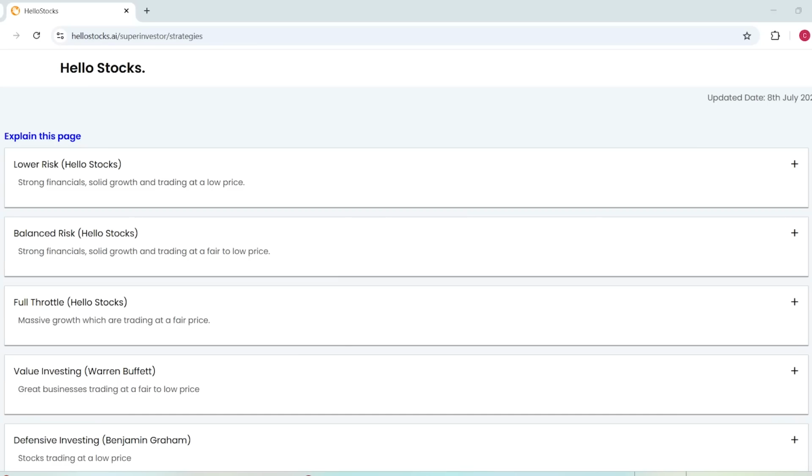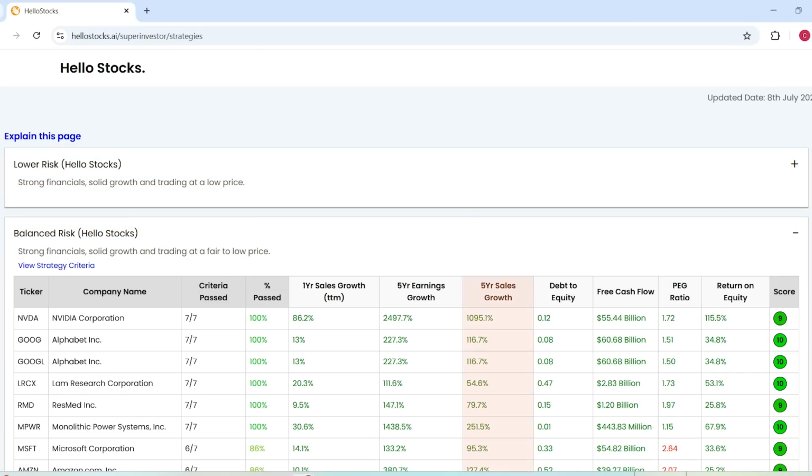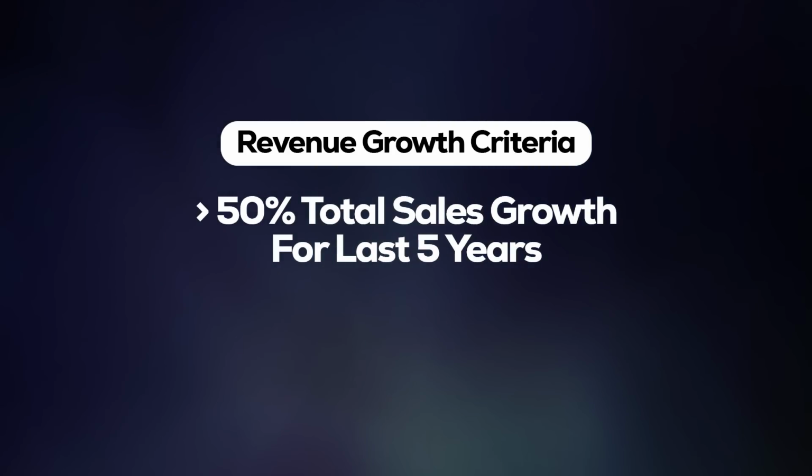It's why on my free stock screener, which you might have used, if not, it's totally free, check it out, the two strategies I focus on, balanced and lower risk, both have a condition to filter down stocks by sales growth. I only look at businesses which have grown their sales by at least 50% in total over the last 5 years. Because that's one of the strongest indicators they'll continue to grow their sales. And growing sales is the main reason why earnings grow, which is the main reason the share price grows. It won't catch every successful stock, but it tilts the odds in your favor, and that's the whole point about setting these parameters. Let's look at the next one.